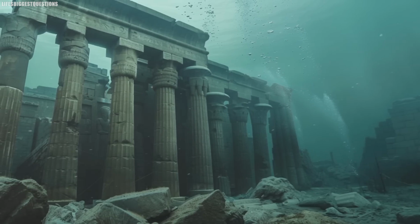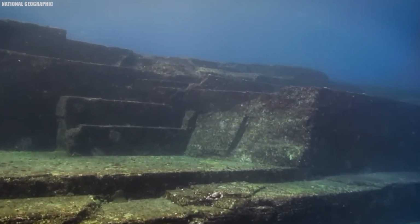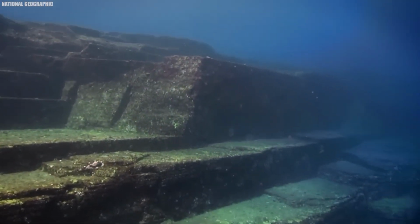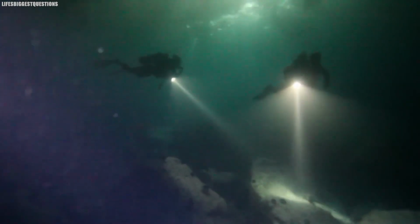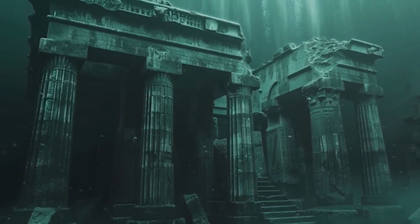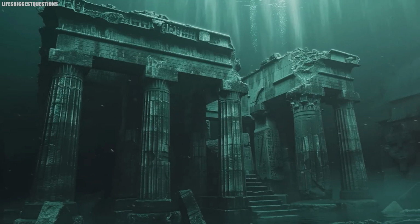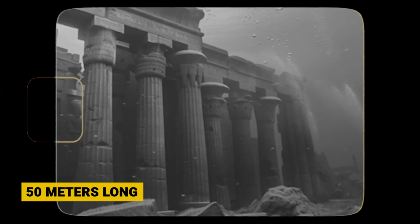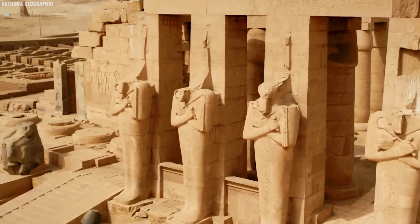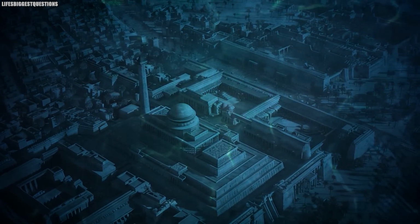Their initial surveys revealed the outlines of large temple complexes and other important buildings, showcasing the vast scale and significance of Canopus, which had been buried under layers of sediment and marine growth for centuries. Among the most remarkable discoveries at Canopus were expansive temple complexes and sanctuaries dedicated to Egyptian gods, particularly Osiris. The main temple structures were impressive, with some remnants indicating they were over 50 meters long and more than 20 meters wide. These grand spaces were designed to accommodate many pilgrims, emphasizing their role as major religious centers.